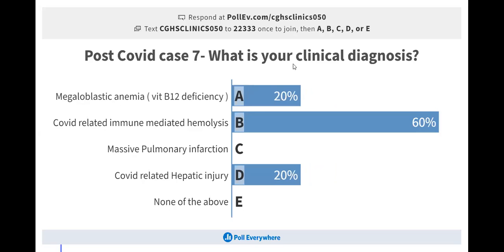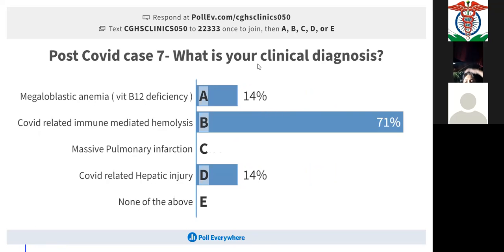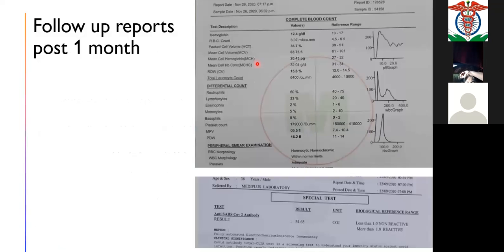Most say that this is a hemolysis because of the COVID. I also thought of the same, and I was very happy, enthusiastic. I got the rare case, rare presentation. But when B12 came low, that clouded my clinical diagnosis. So we repeated his report a month later. Now you can see the HB has corrected.